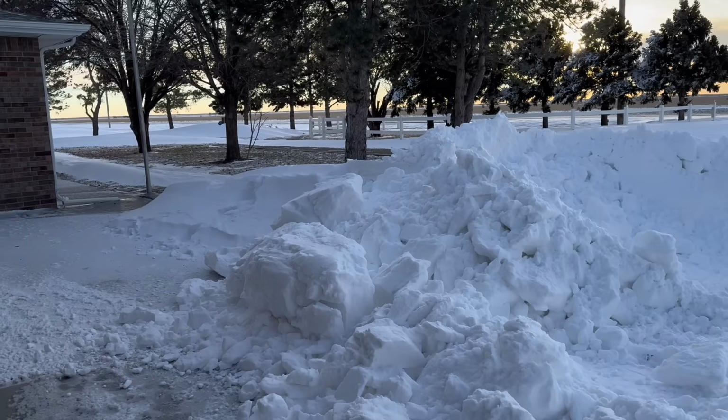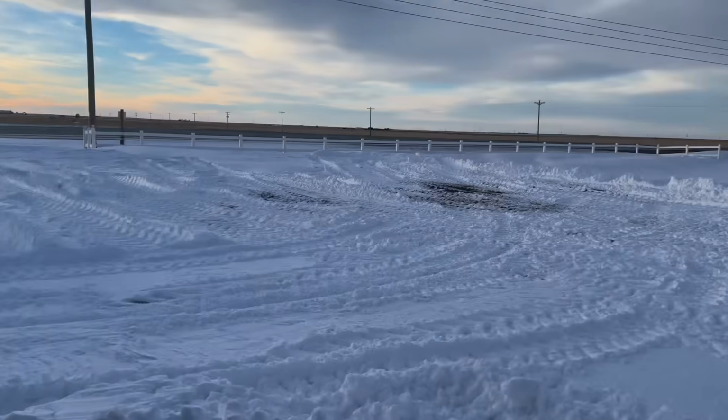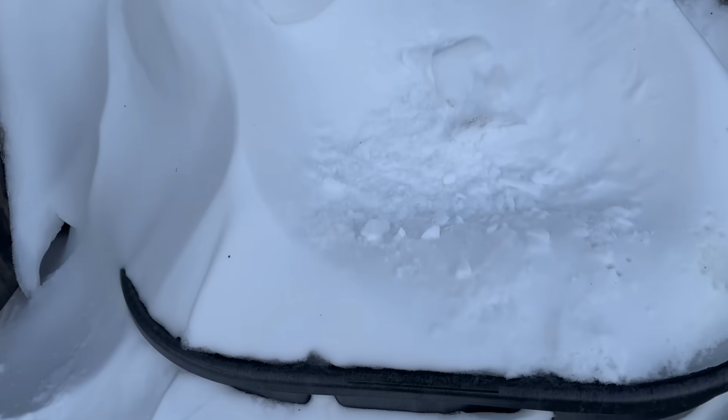Holy crap, yep, he's getting it good. Yay! Here's the dog's water. Can't really get in there right now.